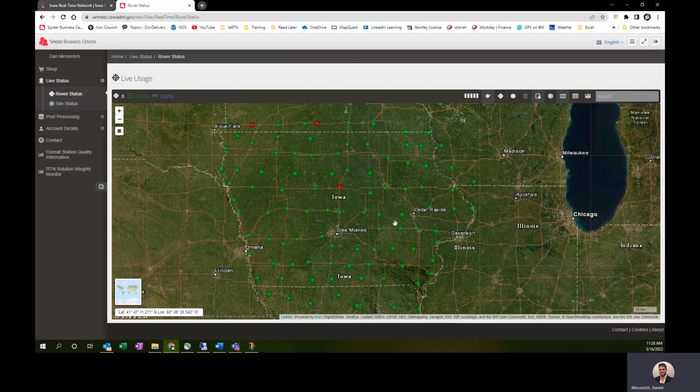If you see all of the sites are red, that usually means we have a server outage. If the north side is all red, or if the south half is all red, that's also a server outage. Hopefully we'll get it back up and running. I'll send out a notice saying the RTN is down in certain areas. Most of the time, I don't have a time frame as to when it comes back on. But if you see these are all green, the RTN is working, more likely than not.